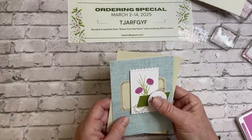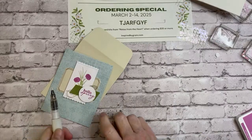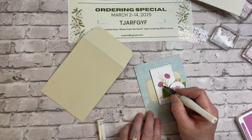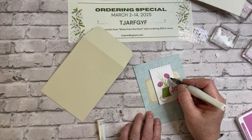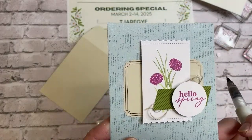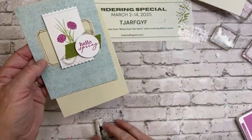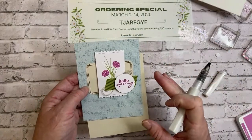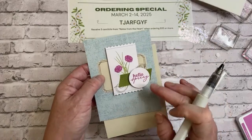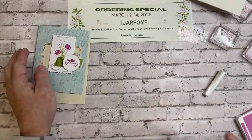So here is this one. I'm going to add some Wink of Stella though, because I think it's really pretty with it sparkling, especially with the little bronze on the label. So just dot the flower. That's all I would do. I wouldn't dot the greenery here. So that does sparkle. So that's cute. Hello, spring. Now you could take this same layout and create your own card just like this. Get a card base, make a die cut, 2 die cuts, a punch, a banner, do some stamping, and you have a really beautiful card.